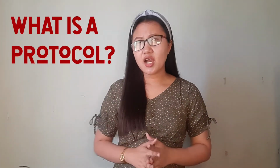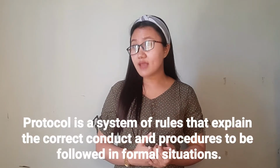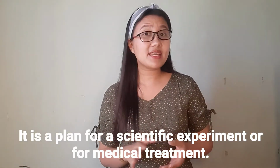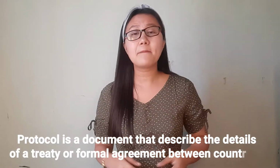What is a protocol? When you hear the word protocol, what comes into your mind? Siyempre, pag narinig natin yung protocol, maaaring ito yung rules na nga, yung regulations na kailangan nating sundin or kailangan nating i-follow kapag tayo ay nagkoconduct ng mga science investigatory project, lalo na kahit mga simpleng experiment lang. When we say protocol, this is a system of rules that explain the correct conduct and procedures to be followed in formal situations. It is a plan for a scientific experiment or for medical treatment. And when we say protocol, this is also a document that describes the details of a treaty or formal agreement between countries.